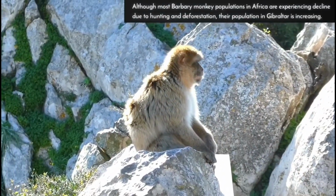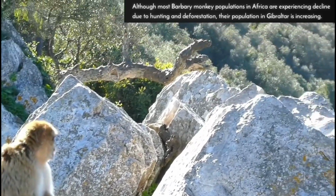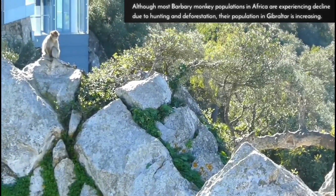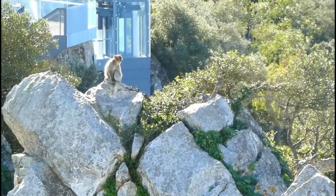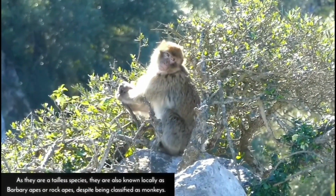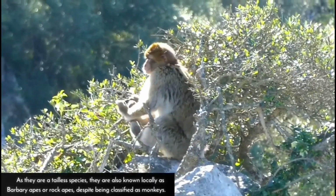Although most Barbary monkey populations in Africa are experiencing decline due to hunting and deforestation, their population in Gibraltar is increasing. As they are a tailless species, they are also known locally as Barbary apes or rock apes, despite being classified as monkeys.